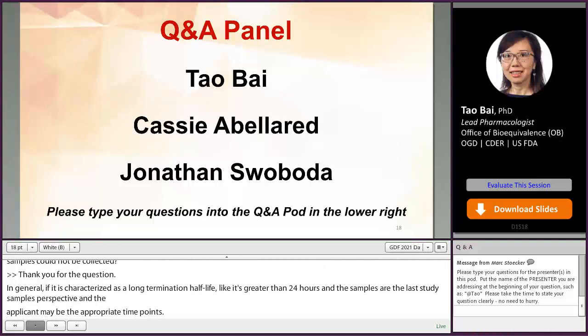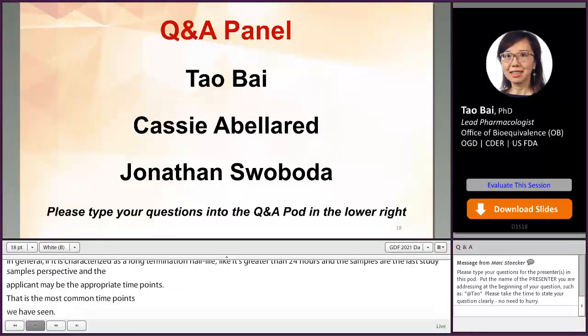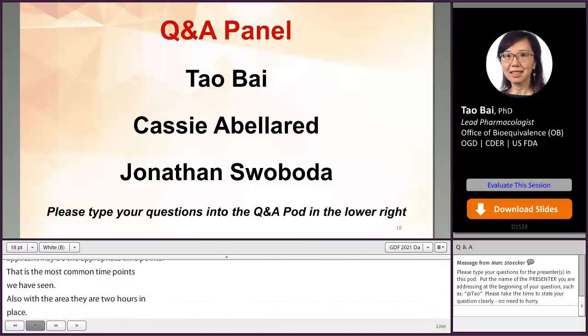And also with the area under the curve, AUC, truncated to 72 hours in place of AUCt or AUC infinity, as long as the data up to the truncated time point, for example 72 hours, adequately characterize the peak concentration as well as the time to reach the peak concentration.